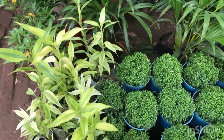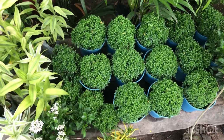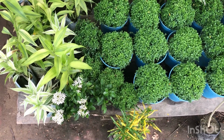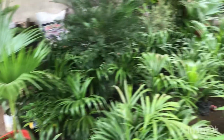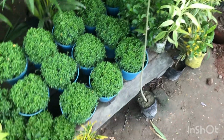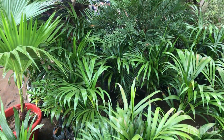Here they have a lot of palm varieties all kept at one place. They have umbrella palms, Zamia, Chamaedorea, Areca. It's a palm heaven out here. This tabletop or dwarf orange jasmine can revive your office space in any given day. The huge palm varieties are priced at rupees 300 each, while the small ones are priced at rupees 200 each. So yeah, these dwarf jasmine are priced at rupees 200 each, a very good indoor plant option.